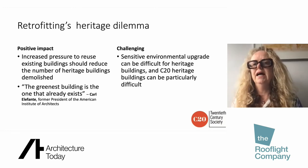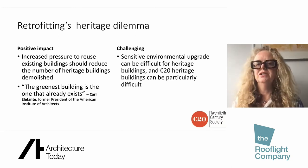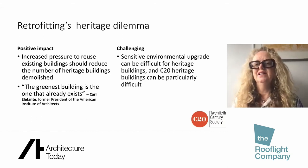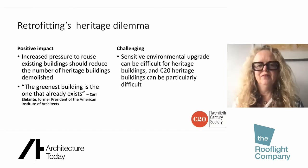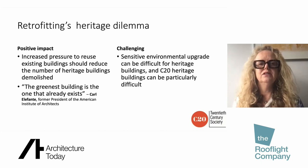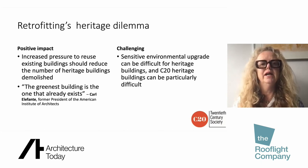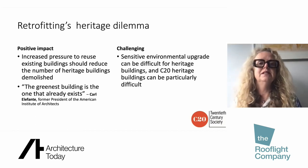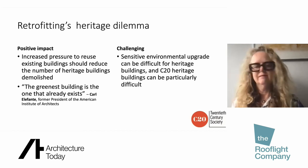So on the one hand, increased pressure to reuse existing buildings should definitely mean the number of heritage buildings demolished is reduced. And the idea that the greenest building is one that already exists is obviously very friendly to what we're trying to achieve. But on the other hand, we are increasingly aware that doing sensitive environmental upgrade can be really difficult for heritage buildings, and particularly for 20th century ones. And we've been facing lots of issues around that.